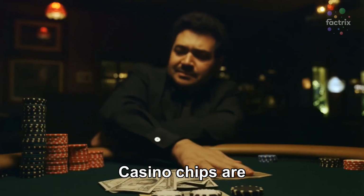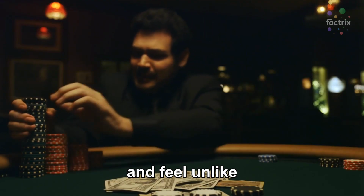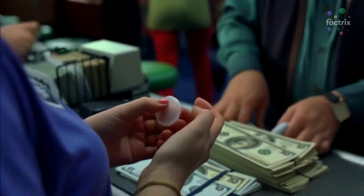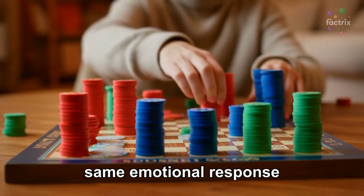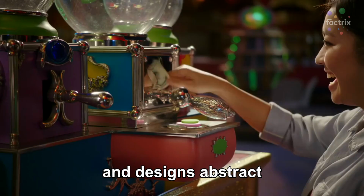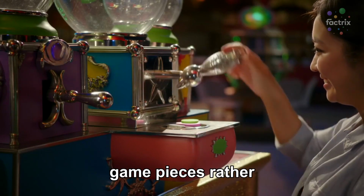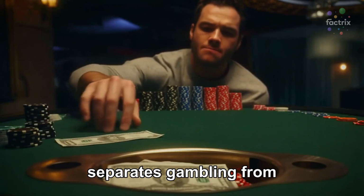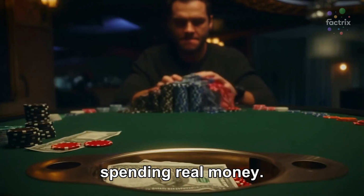5. Casino chips are designed to look and feel unlike real money to reduce psychological pain of spending. The plastic tokens don't trigger the same emotional response as handing over cash. The various colors and designs abstract the value into game pieces rather than actual currency. The exchange process separates gambling from the reality of spending real money.